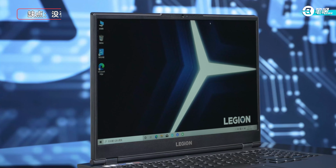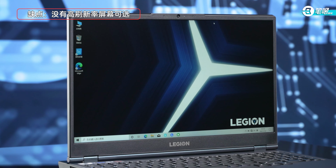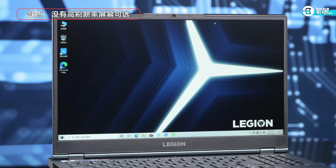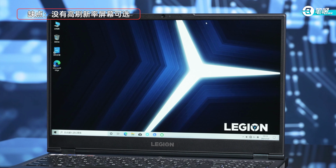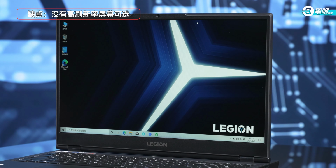Thirdly, high refresh rate display is unavailable. Its 60 Hz refresh rate exerts a bad influence on games running at high FPS. You have to pay more to get a gaming display of 7000P series.